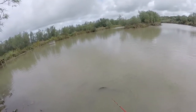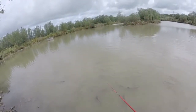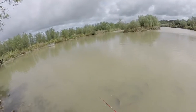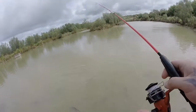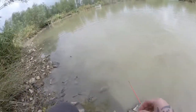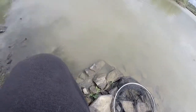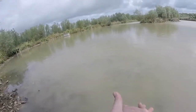Let's try a bit further out. Past all the craziness. I think there's too much going on down there. There we go. Oh, hook pull. What I'm trying to be careful of as well is, obviously there is so much going on down here, I obviously don't want to get into the realms of foul hooking the fish, so more bait out just to keep them interested.